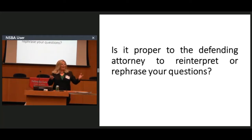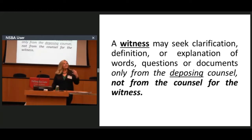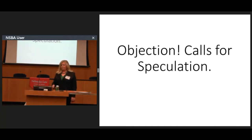I've had this happen too, where you ask a question and it's just a free-for-all and the other attorney wants to then restate, well, is this what you mean? Well, that's not proper. No, it's not proper. A witness may seek clarification, definition, or explanation of words, questions, or documents only from the deposing counsel, not from their counsel. It essentially allows the defending attorney to answer the question first, with the witness then adopting that answer.